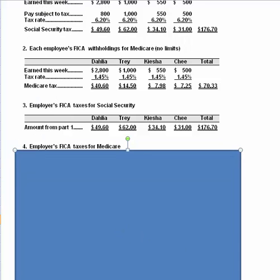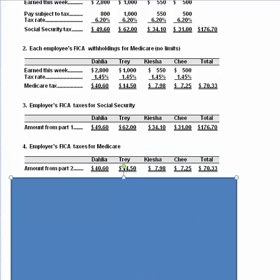We calculate the employer's FICA taxes for Medicare. And again, this should be pretty straightforward. It's an exact same match of what you had for Part 2. So take the $40.60 from there, drop it in. Again, it's shared equally. So $70.33 paid by the employee, $70.33 paid by the employer.